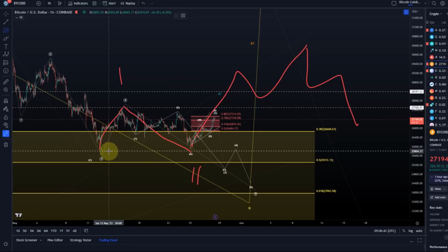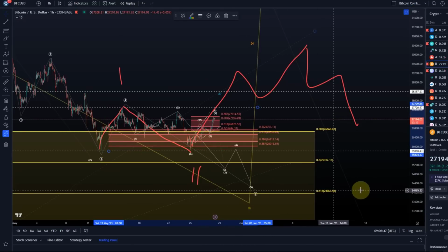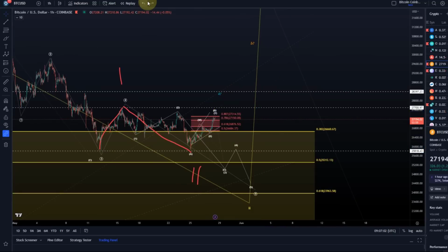The problem with this count is not only that it's a leading diagonal, but also that price here on the 25th of May retraced and even broke below the 88.7 fib level, which for a wave 2 is too deep to be ideal. So that makes this bullish count less likely, okay?